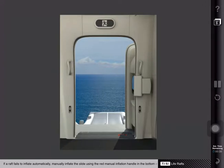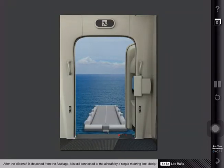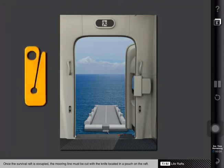If a raft fails to inflate automatically, manually inflate the slide using the red manual inflation handle in the bottom of the door frame. Once the aircraft is evacuated, manually detach the raft by lifting the Velcro flap at the bottom of the door frame and pulling the release handle. After the slide raft is detached from the fuselage, it is still connected to the aircraft by a single mooring line, designed to keep the raft from floating away. Once the survival raft is occupied, the mooring line must be cut with the knife located in a pouch on the raft.